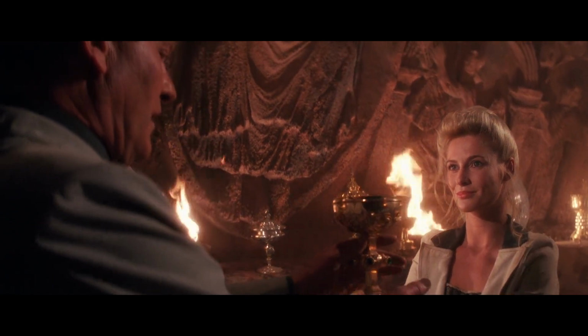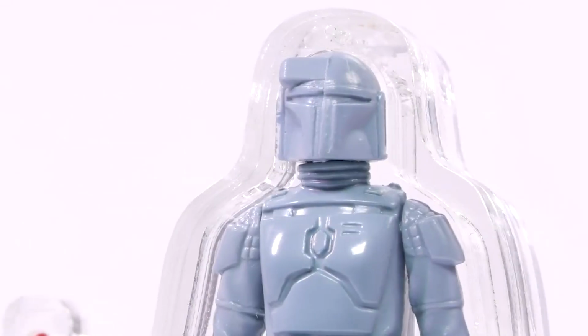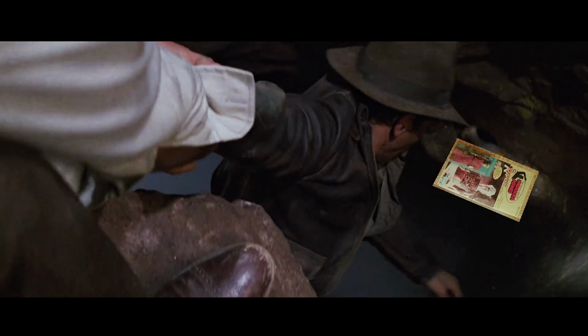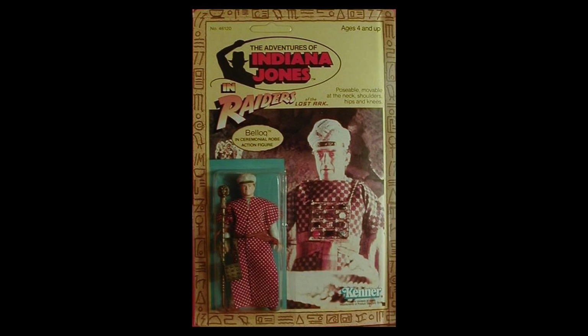In toy collecting circles, the term Holy Grail can mean a lot of things to a lot of different people. For wealthy high-end collectors, it means extremely rare items, such as the infamous rocket-firing Boba Fett prototypes, or carded salesman samples of the mail-away Belloq action figure from the Kenner Indiana Jones toy line.